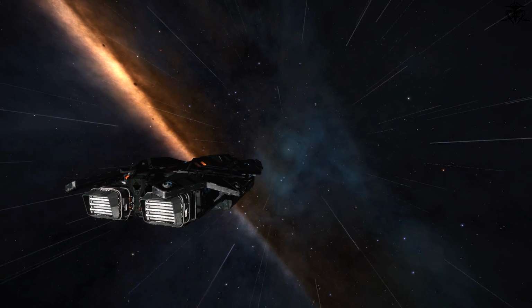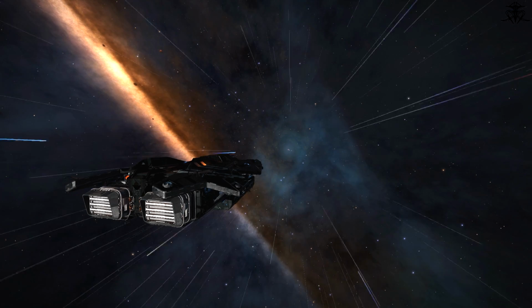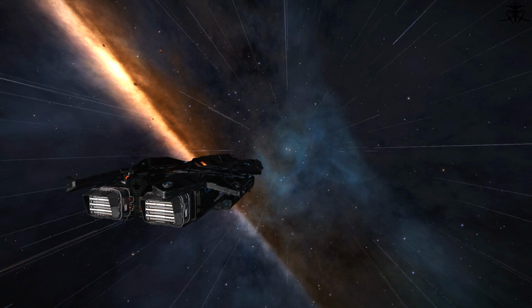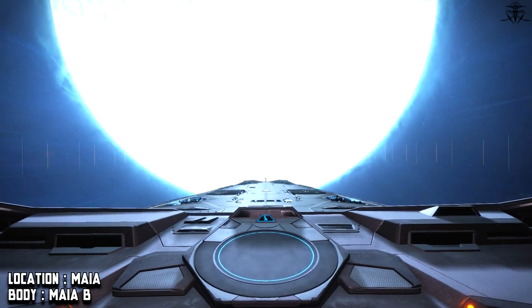And speaking of singularity, you don't need to go too far to actually see one, or rather not see one. Okay, I'll lay off the nerd jokes. There are a couple of black holes within the bubble, but there is one that is a bit prettier than the rest, and not too far away. The system name? Maia. Though yes, the main star is not a black hole.